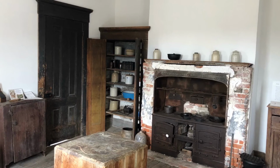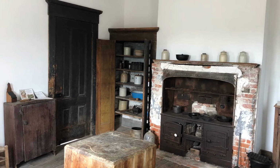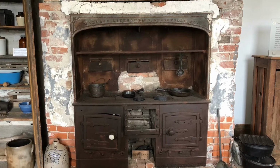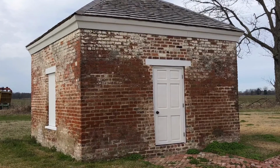There would have been at least 1, but possibly 3 enslaved laborers working in the kitchen cooking meals for the Johnsons. The stove is the original Wallace and Lithgow stove. This is a wood-burning stove, and it would take at least an hour to get hot enough to use each day. The dairy located on the back of the house would be used to keep milk, butter, and cheese cool.